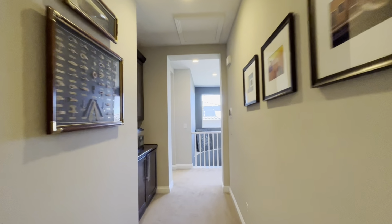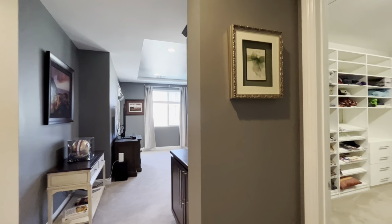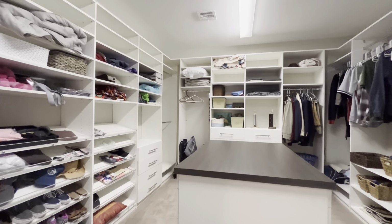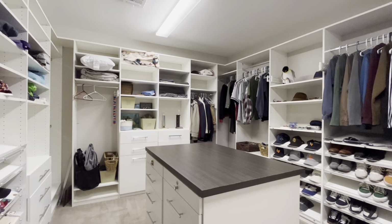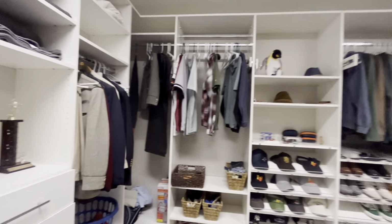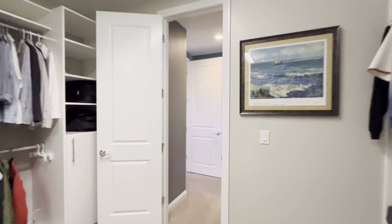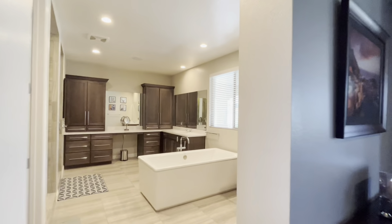And let's go take a peek at the primary bedroom. So you come into it. Right off to the right, you have this great walk-in closet. It's full of built-ins. It's got this great little center island. Additional drawers, little countertop there on top. So, you know, you can display stuff or just put your bag down or whatever it is you need to do. And we'll do the bathroom next.